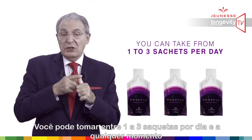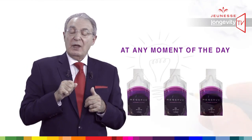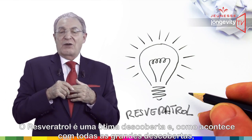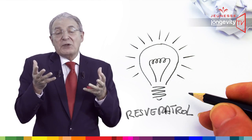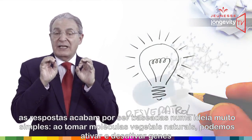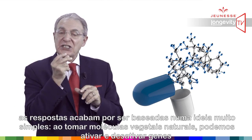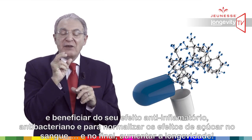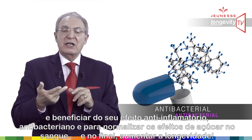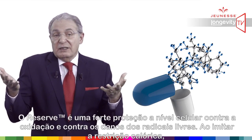You can take from 1 to 3 sachets a day at any moment of the day. To make a long story short, resveratrol is a great discovery. And as so often happens with great discovery, the answers turn out to be based on a very simple idea. By taking natural plant molecules, we can switch genes on and off to benefit from their anti-inflammatory, antioxidant, antibacterial, and blood sugar normalizing effect, and at the end, live longer.